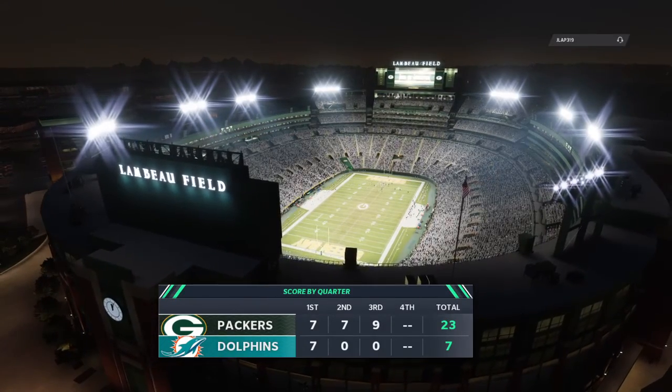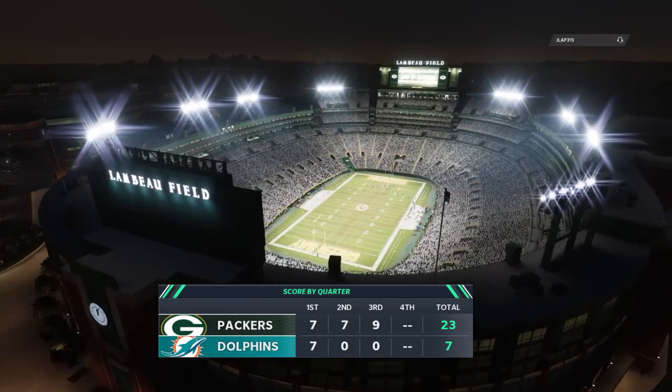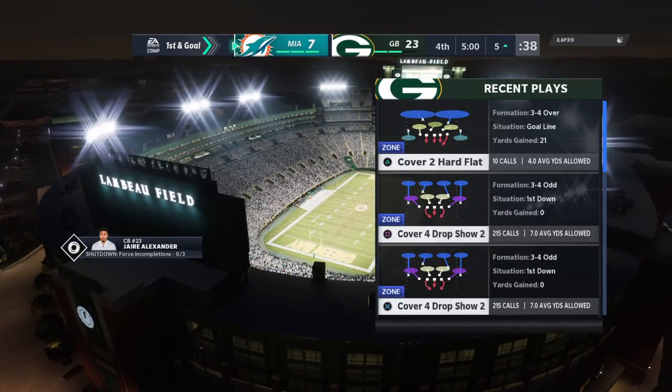This is the National Football League on EA Sports. Dolphins 7.